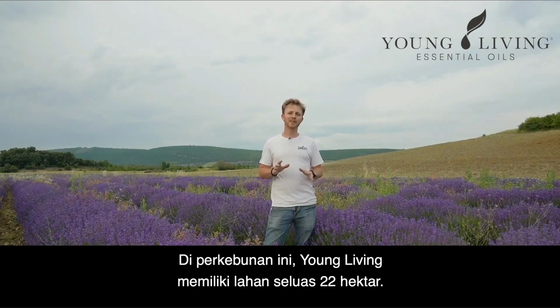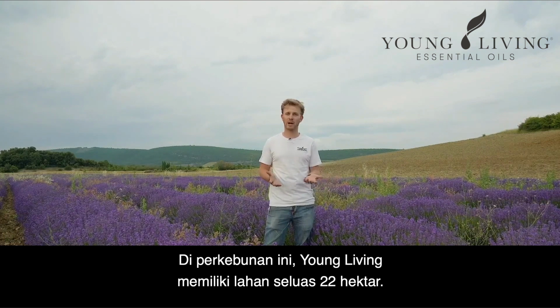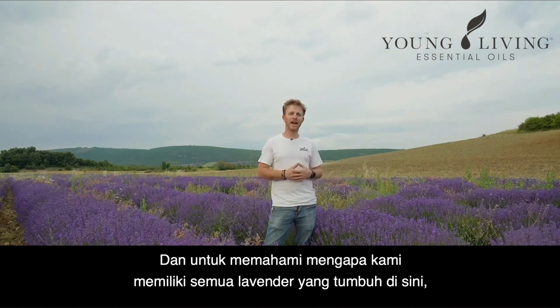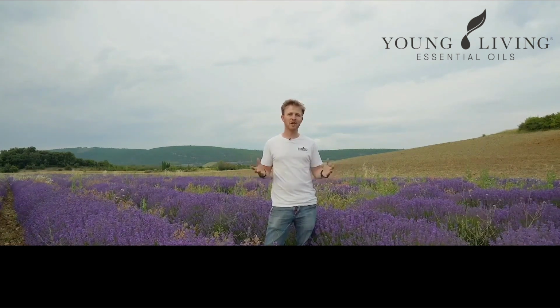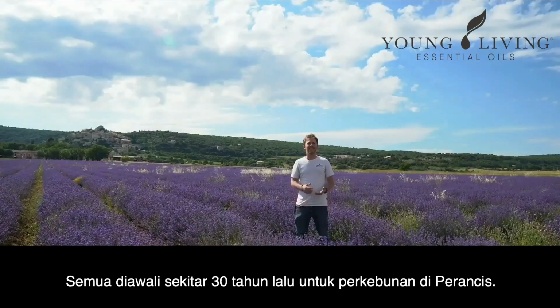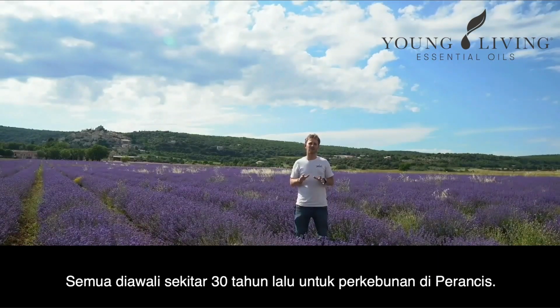On this farm, Young Living owns 22 hectares of land, so about 54 acres. But we actually grow lavender on a much larger scale. And to understand why we have all this lavender growing here, you must understand the history a little bit of this farm. Everything started about 30 years ago for the French farm.